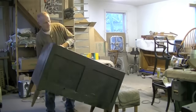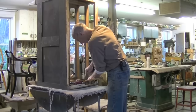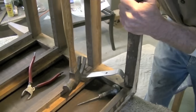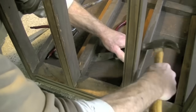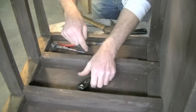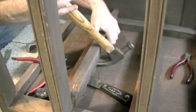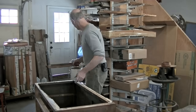I still will remove these drawer guides. I need to have the back of this clear to facilitate being able to glue down the veneer on these sides. So I'm going to go ahead and remove these drawer runners. What I'm discovering is that there's a nail in here, but I might be able to pry this up. Okay, I've got all the drawer runners out.